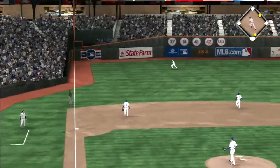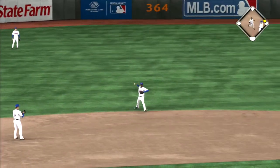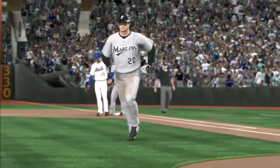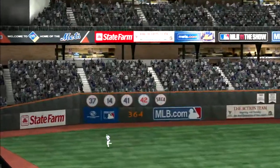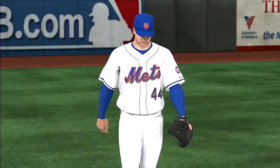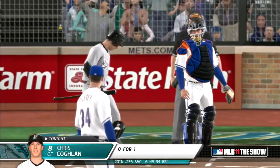Goes the other way as this is lined to left. Bay has him played perfectly as he puts it away for out number one. Making a bid for his second hit of the game here, and he certainly hit it hard enough, but this winds up finding the outfielder's glove. That's a tough break. Chris Coughlin will stand in. He grounded out his first time.